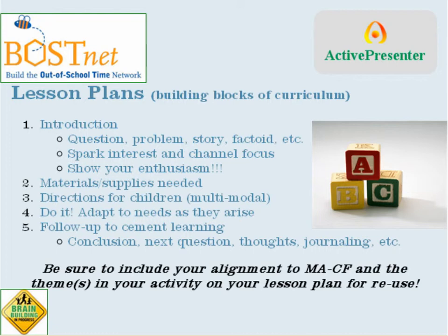The first is to have a good introduction. This sparks the interest in the activity, and it helps the kids to see your excitement and your enthusiasm for the activity. And a good introduction can be a question that you ask and don't answer that they learn about during the activity. It can be a problem that you don't give them the solution to and that they work on trying to solve during the activity.